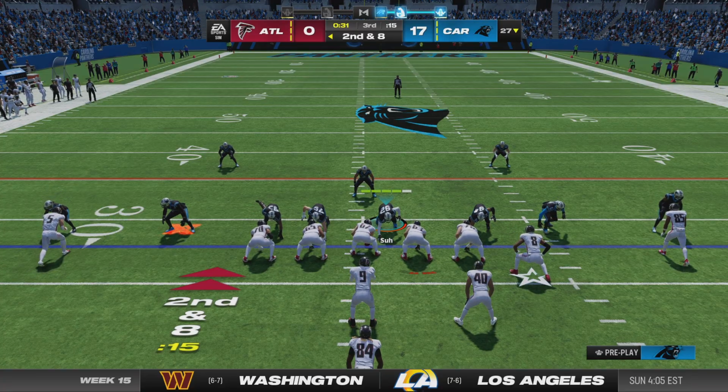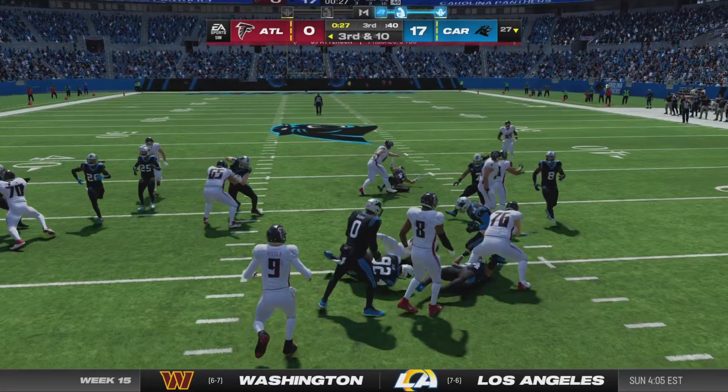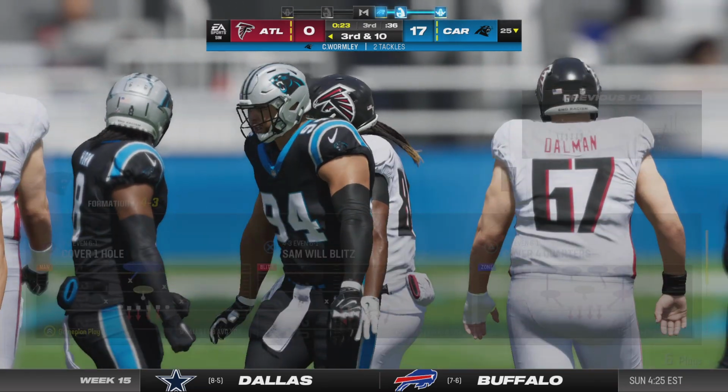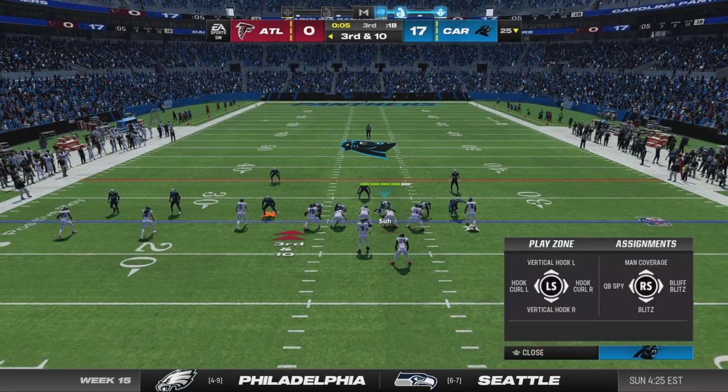Right. Check pink. Opposite. Green. Patterson running between the tackles. And they're going to get him behind the line yet again as his nightmare afternoon continues. They'll wind up losing 3. And now it's 3rd down.